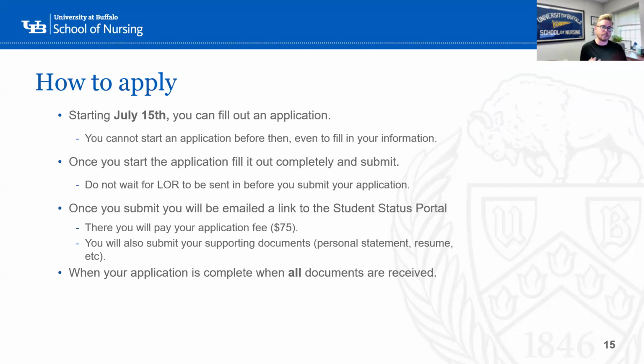I fully recognize that our application is a little clunky. It's because every graduate program is using the application. If you have any questions about that, I will be putting up on our website a walkthrough on how the UB application works. I also will be giving that presentation again sometime in June. It'll be a quick 5, 10, 15-minute max presentation. So look at that before you apply so you understand how everything works.